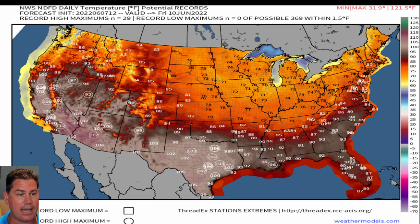But man, the heat is going to be really building, and by Friday we could be talking about numerous record high temperatures in place into portions of the Southwest. I mean, I know they're expecting heat in the desert Southwest, but really not this early. I mean, 112 degrees already showing up, 113. So that's why they've got those excessive heat watches in place right now.